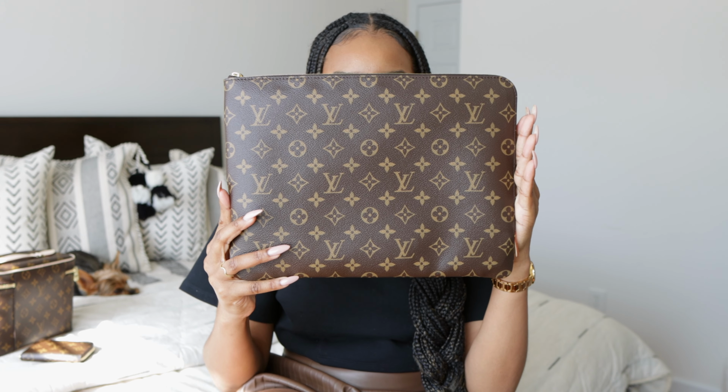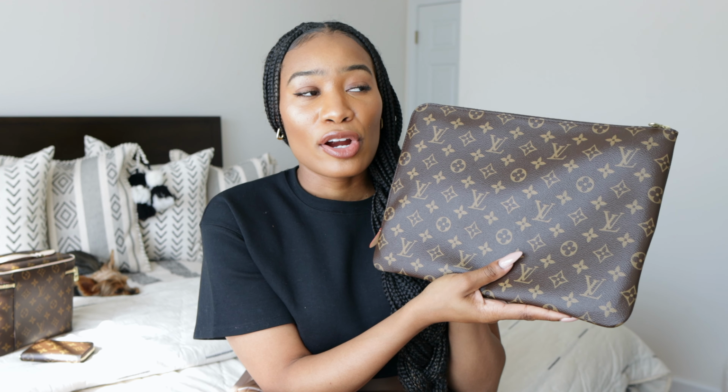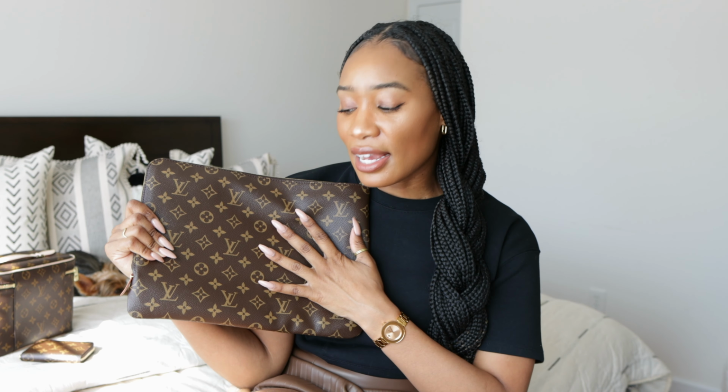Okay, the other item. This is the Etui Voyage. And I wanted this to be a laptop case. So for some of the more practical items that seem maybe a little bit boring or unnecessary, it's easy to put them off because you're like, oh, I can get that anytime. But honestly, in Paris, it was worth it. It was so worth it. And I was so happy to find it and add it to my collection.